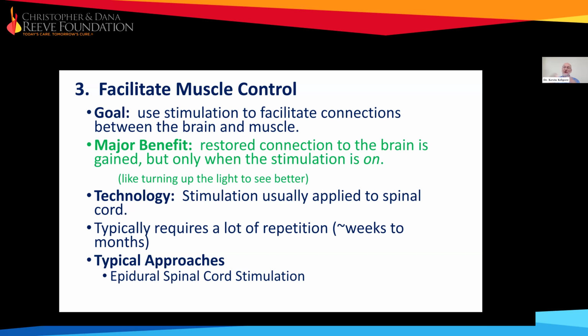And so when you turn the stimulation off, you can no longer make the motion that you need to make to lift your foot. But as long as the stimulation is on, you can lift your foot, you can relax your foot. It's as if you had control over it. And I liken this to turning up the light in order to see better. I don't know if that's a really good analogy or not, but I tried with that.